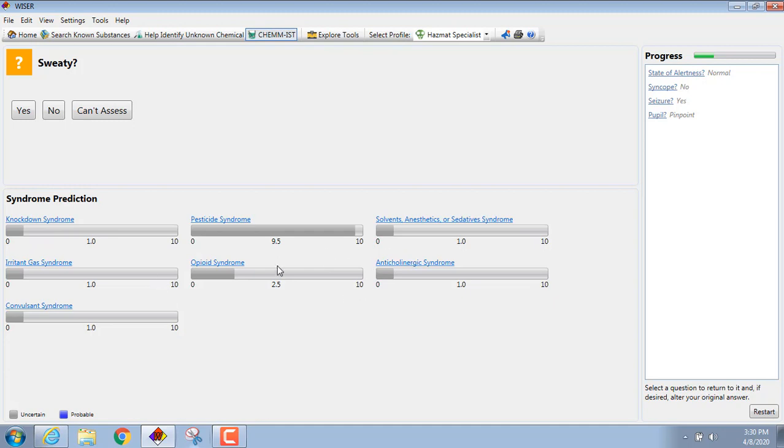And so basically what this is going to allude to is, if you look at the pesticide syndrome right now, we have a very good chance that based on our signs and symptoms, what this person was exposed to is a pesticide. And by knowing that, it will determine what kind of medical treatment we want to give them. So we'll finish the questionnaire and see how it plays out. I'm going to try to make it pesticide syndrome so I can show you the care for it.